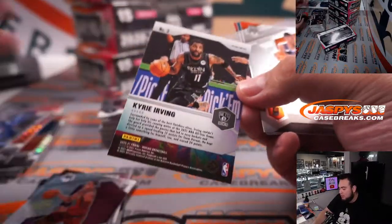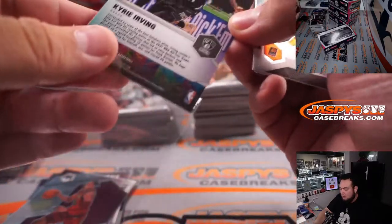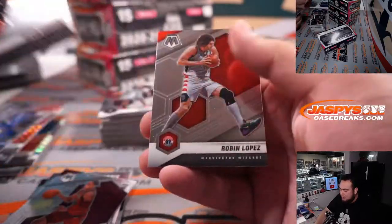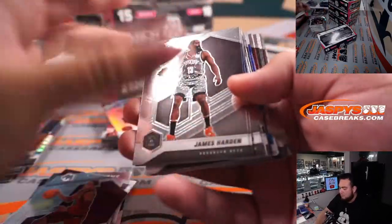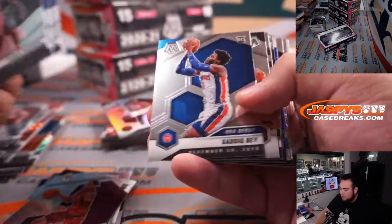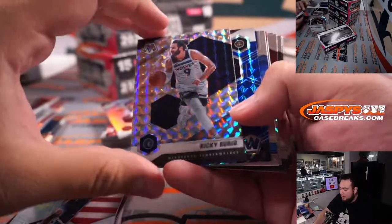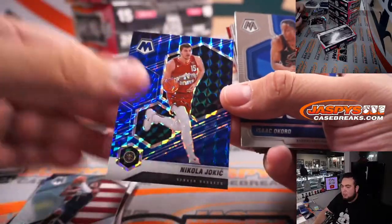Wish Kyrie was playing, but man. Look at that. That looks awesome. Very sharp looking cards here, guys, I must say. I didn't think they could do better than last year, because last year was just banging, but it's really good.